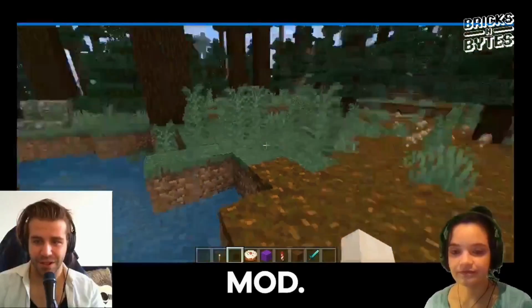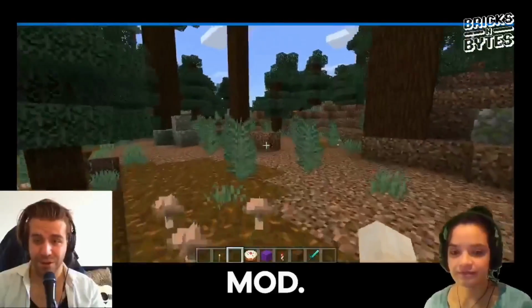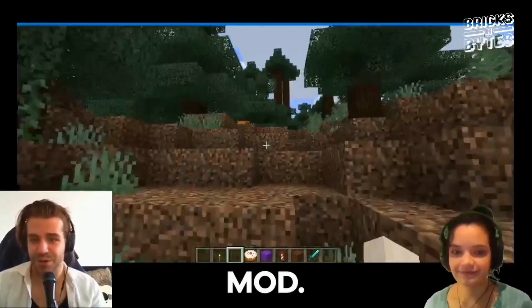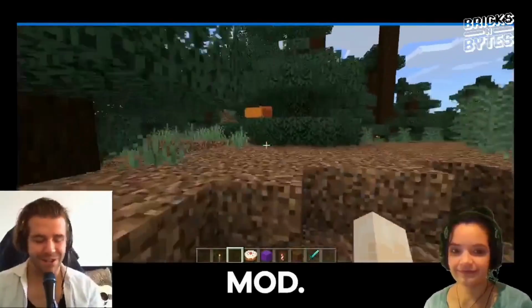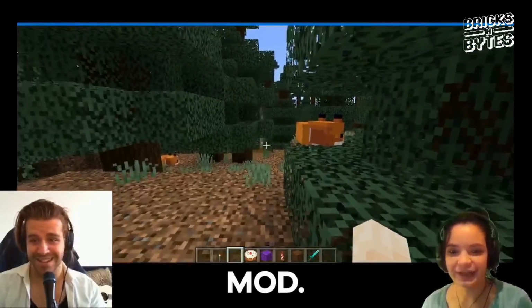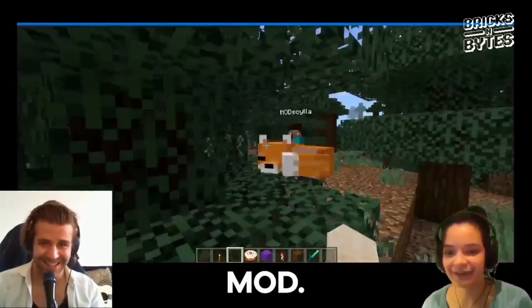Particularly if you're playing Minecraft Survival, when you find water that you've been looking for, or find food, or find an animal, you get this really exciting rush, which is just fantastic. A fox. Yay, oh, there's some foxes here. Cute. And they're so cute, so it makes us like it even more.